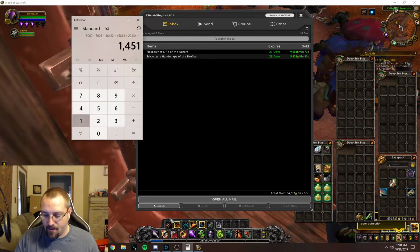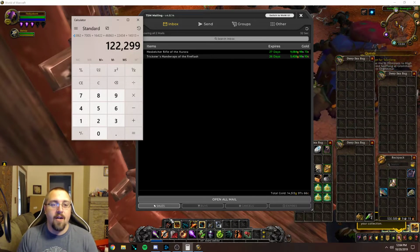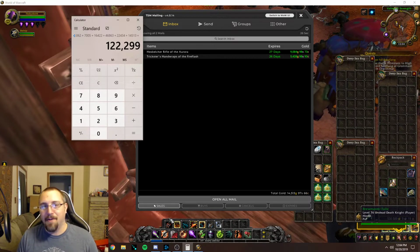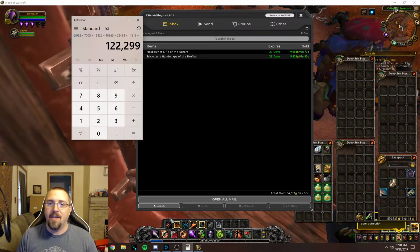That's going to give us a total of 122,299 gold for the week for transmog, which is really low compared to what they've been doing. It's still not bad. I'm still happy as long as we can make over 100,000 gold with them, but hopefully it'll give the other groups a chance to maybe win this week. So let's go ahead and switch over to materials and see how well they did.